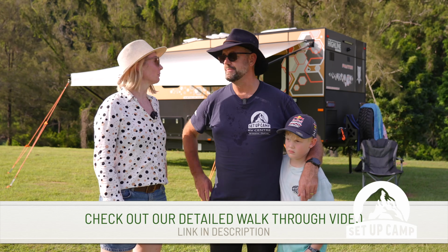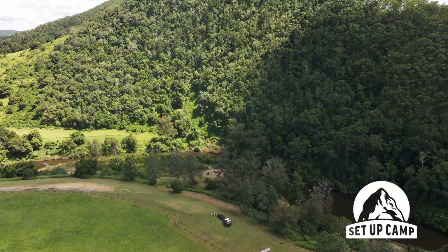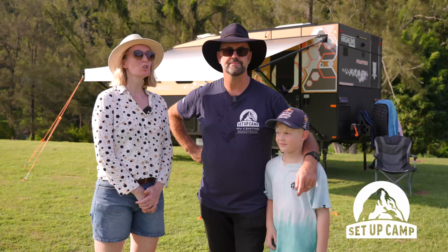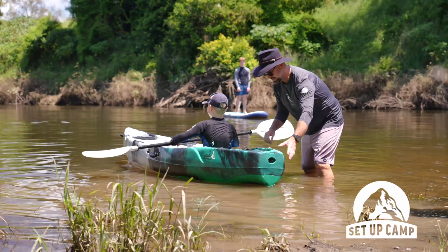Yeah, shower, toilet, and then great awning. Enjoy this amazing space that we're in. This site, Yabba Creek Farm, backs directly onto Yabba Creek and is absolutely spectacular. Dog friendly. There is a dog from the neighbour's property that does pop over, a little beagle. Time for a swim soon, I reckon.